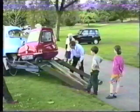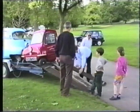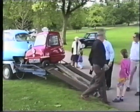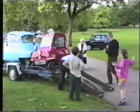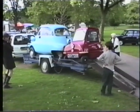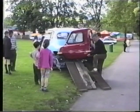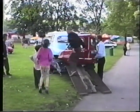More conventional scooter. Note the ease with which they lift the little Peel. Look at that. Never had parking problems with that.